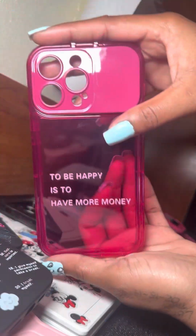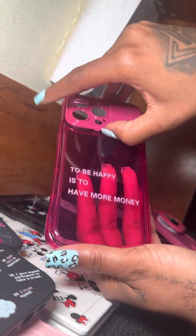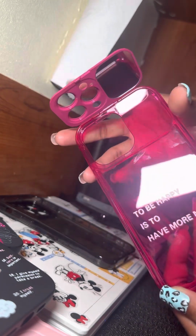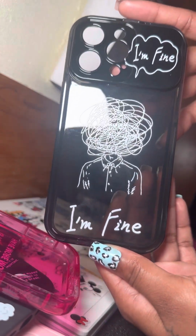Then we have this pink one, and it says, to be happy is to have more money. And simply, it just folds up, and then it has a mirror, and I thought that was cute. So yeah, then we have another one just like this, and it says, I'm fine.